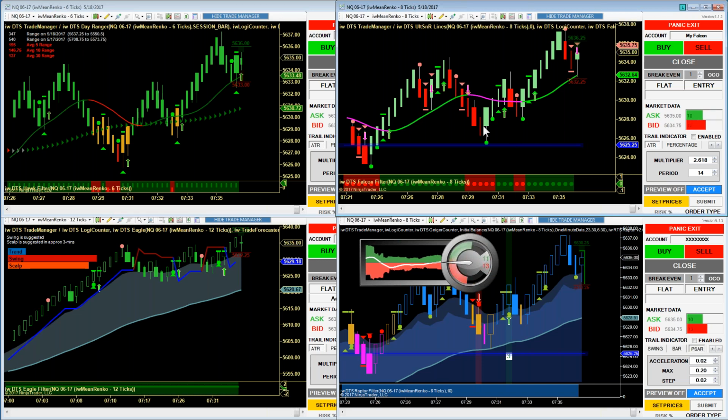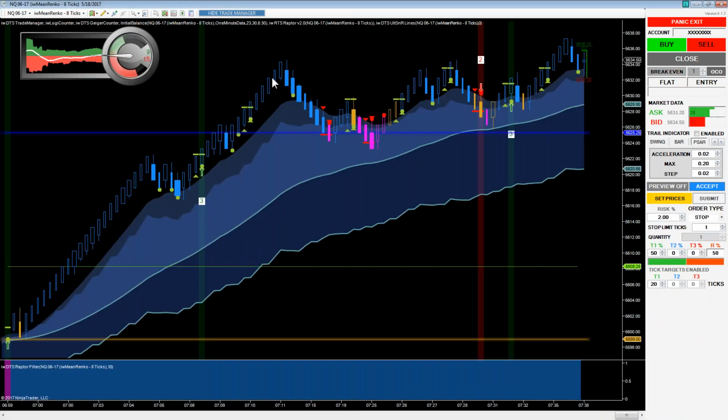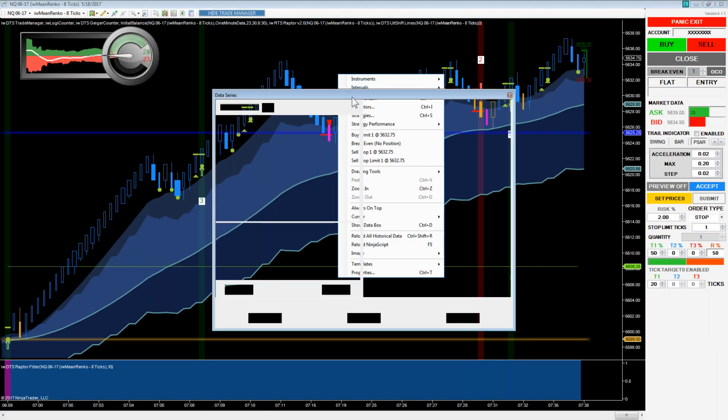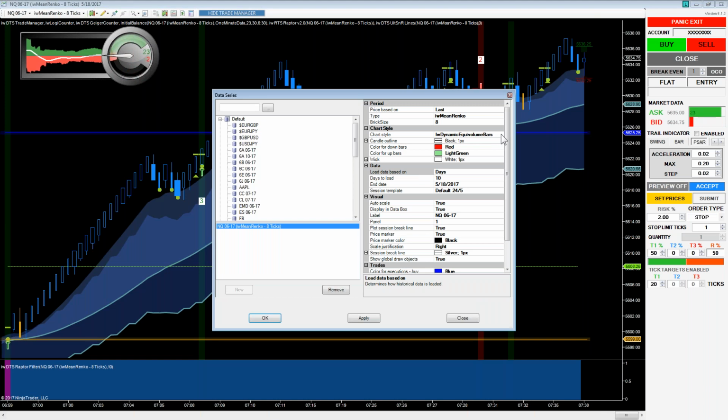Very observant. Pujar is asking, why are some of the bars wider than the others? Why are some of the candles fatter? I am using the Indicator Warehouse Dynamic Equivolume bars. They are an equivolume bar that will work on a Renko or range style bar. Normally, equivolume bars only work on traditional time-based candlesticks.